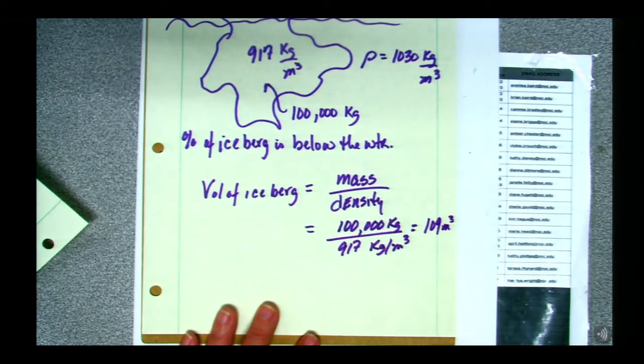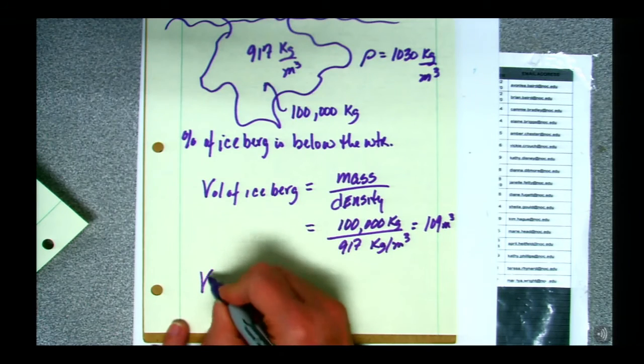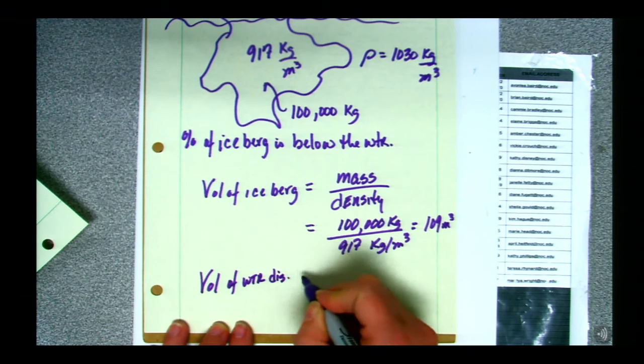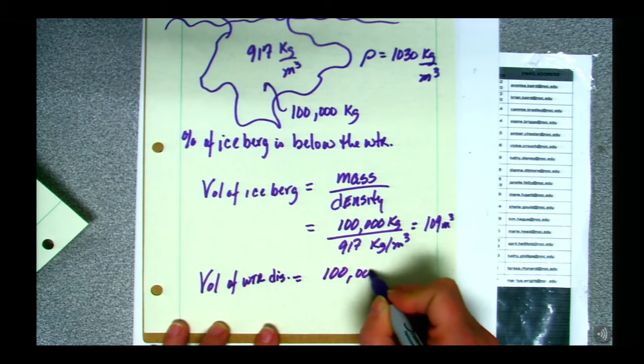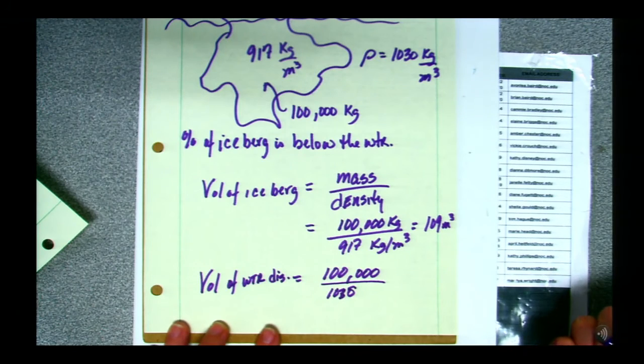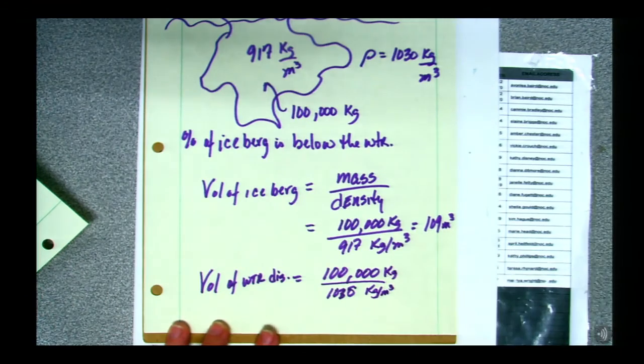The buoyant force is equal to the mass of the water displaced. So we need to know the volume of the water displaced. And that's going to be its mass. It's going to be the same mass as the iceberg, except now it's divided by the density of the seawater. And when we do that, it ends up being 97 meters cubed.